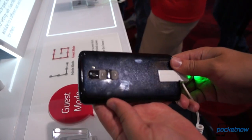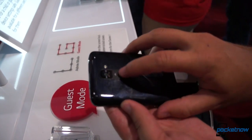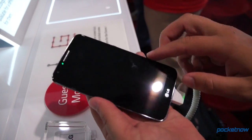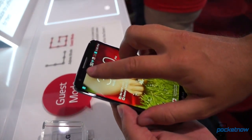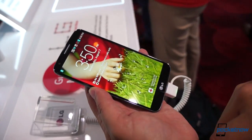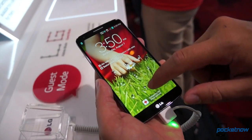It's the most exciting and ambitious phone in smartphone history. Well, that's the story according to LG, anyway, and we're in New York City to witness its debut. I'm Michael Fisher, this is Pocketnow, and this is our first hands-on with the new LG G2.